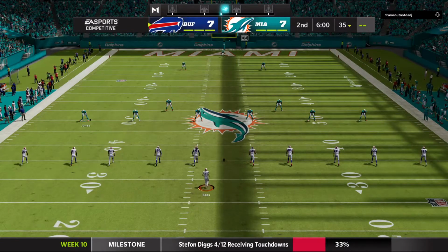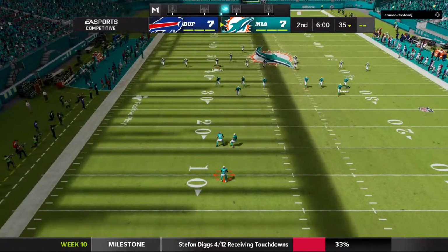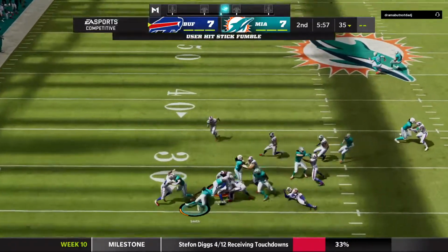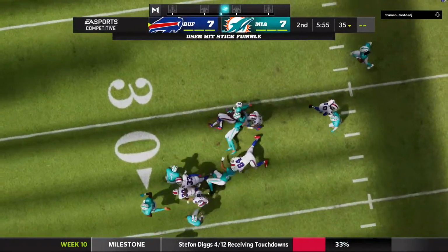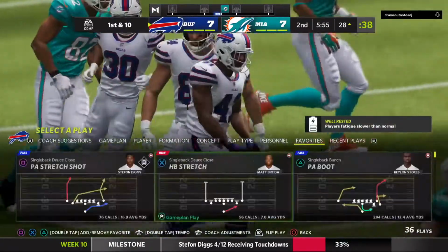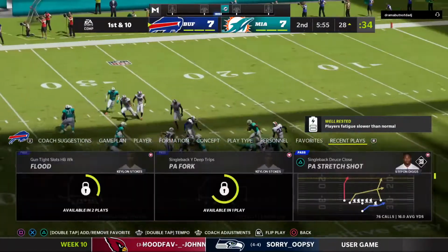Each team's had it. Each team has scored. 7-7 here as the kick's away. From the 10. Now a hit and a loose football. Now this is picked up by the Bills. And his guys are going to get the football at the 28-yard line. And careless with a football there on the kick return.